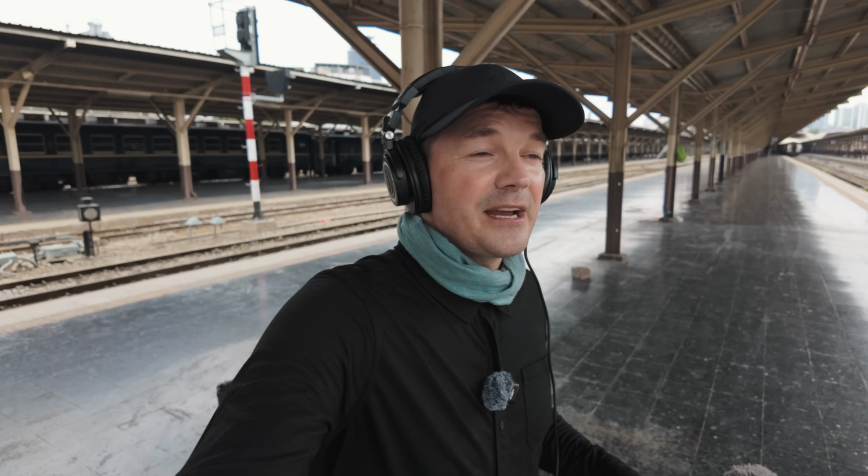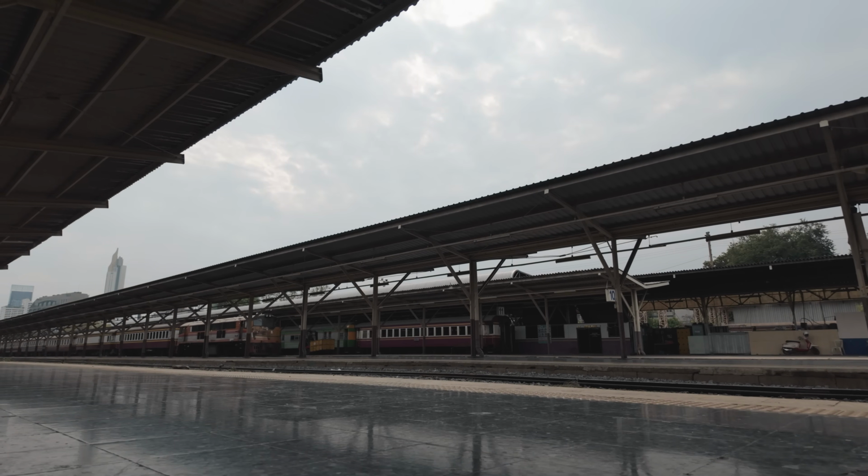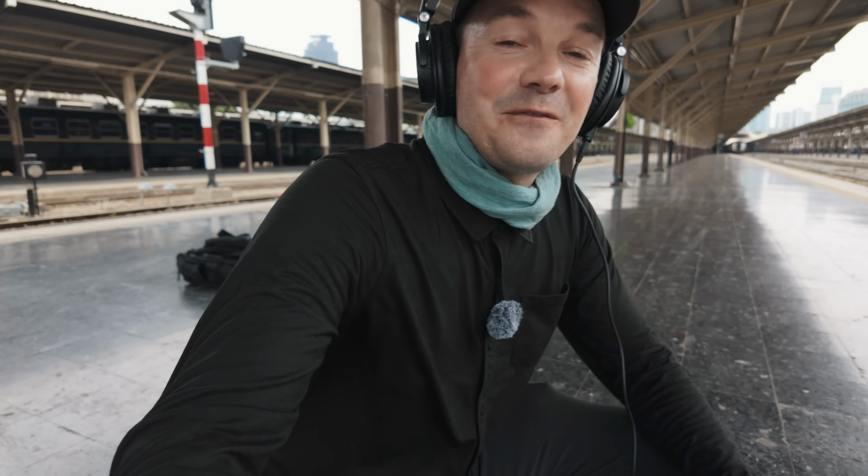Now that we have a 24-bit recorder, I already have my levels set the way that I think is great. And how did I do this? I already had a couple of pass-bys of trains, especially with the horn, so I could already see if it was clipping or not. And now what I do, we're just waiting for another train. Hopefully there is another one. And then we just put the microphone or the recording device right here on the floor, and then wait for another pass-by.